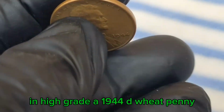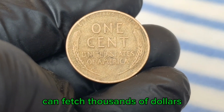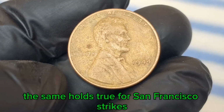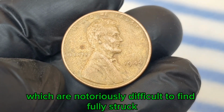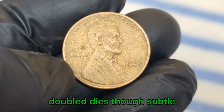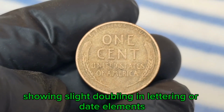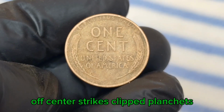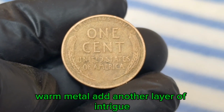A 1944 Wheat Penny with blazing original red luster and minimal contact marks can fetch thousands of dollars, especially when certified in top mint state grades. The same holds true for San Francisco strikes, which are notoriously difficult to find fully struck with rich color. Errors beyond the steel cent also drive demand. Doubled dies, though subtle, exist on some 1944 cents, showing slight doubling in lettering or date elements. Off-center strikes, clipped planchets, and lamination errors caused by impurities in recycled war metal add another layer of intrigue.